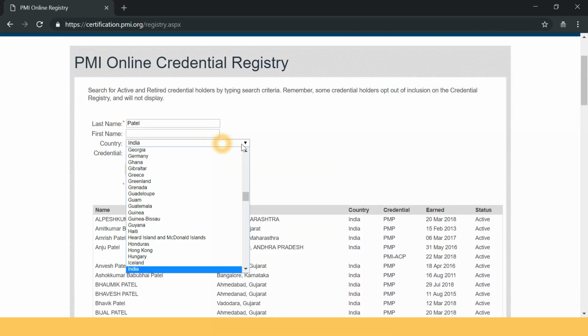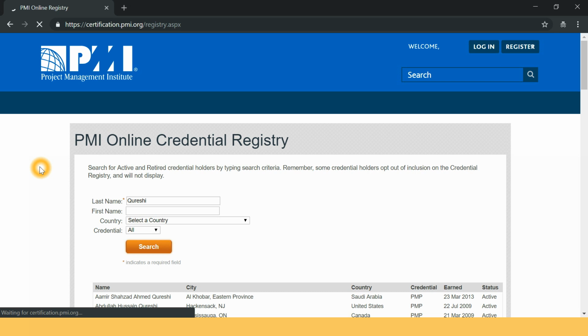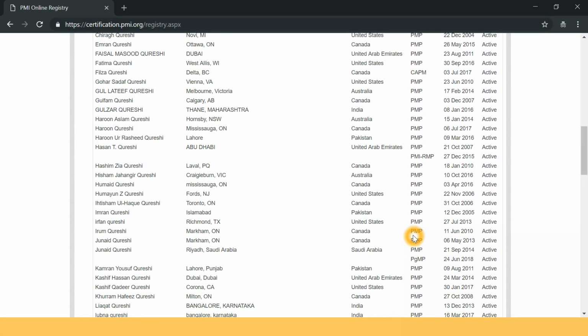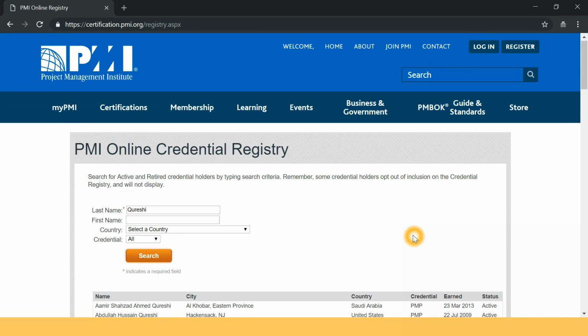If you don't select any country, then of course you'll get people from all around the world with a certain credential or certification from the PMI. So now I didn't select a country here, and I selected all the certifications, and you can see so many people that share my surname are PMP, CAPM, RMP, and have all kinds of certifications here. So if you want to check whether or not somebody is a PMP certification holder or any other certification from PMI holder, basically, you can definitely do a search on this link.